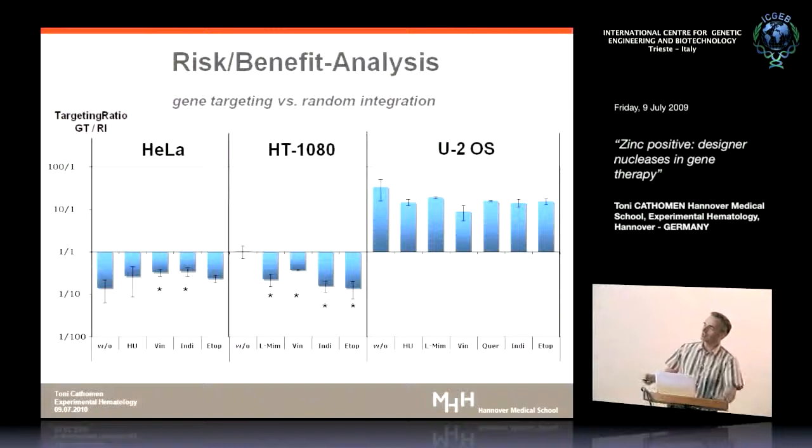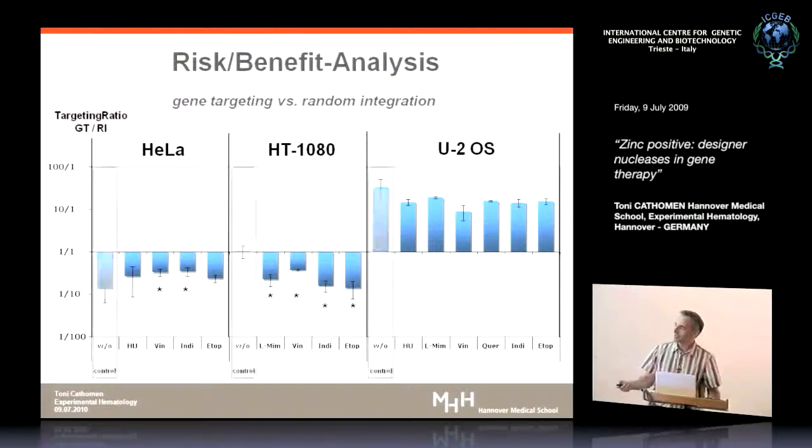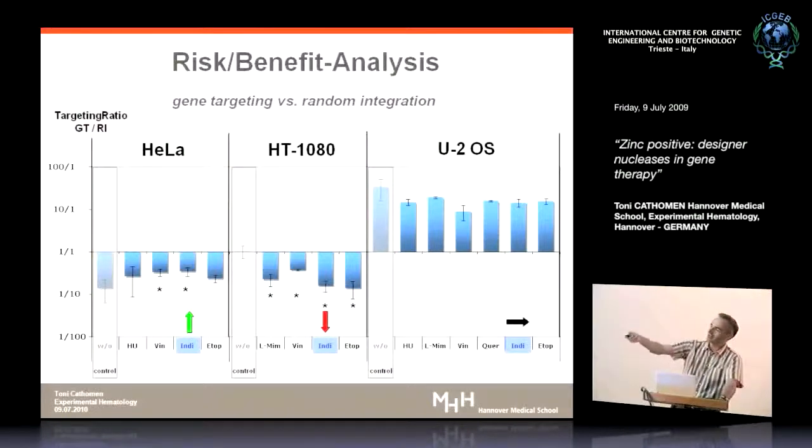And we actually thought that if we induce a transient G2 arrest, this might improve the targeting ratio, but this was not the case. As you can see here, we actually got very different results with indirubin. Again, we have a slight improvement in HeLa cells. We got a decrease in the targeting ratio in HD1080 cells, and in UTOS cells, it didn't do anything. So the prediction that the G2 arrest will be beneficial to have more gene targeting relative to random integration was not true, as you can see here.